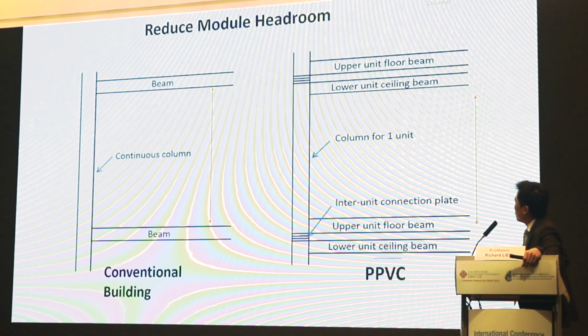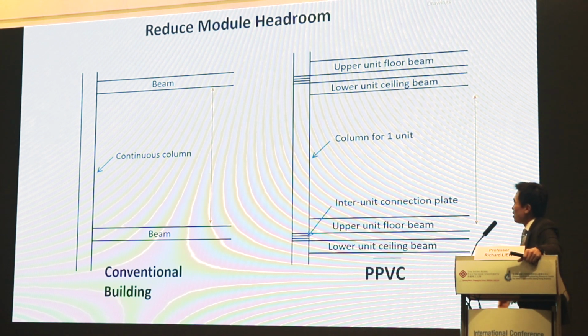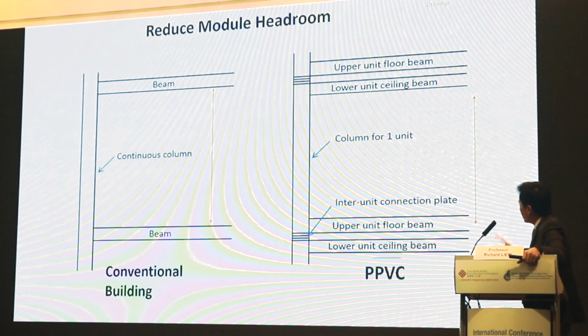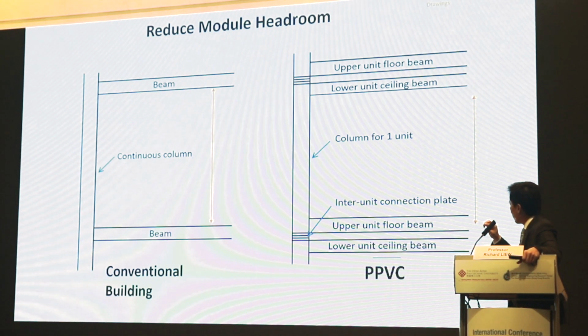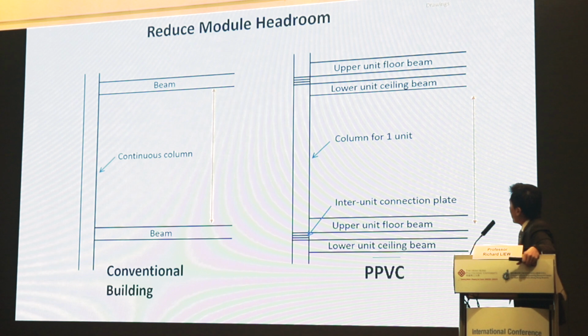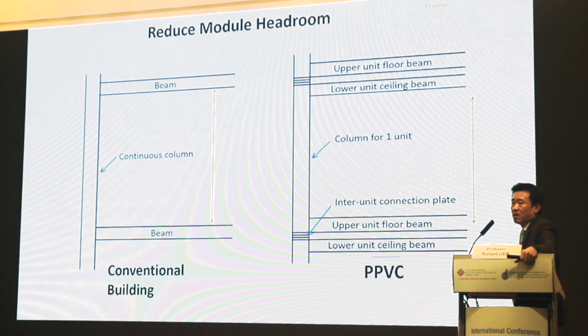So for the module headroom, on the left hand side you see a conventional building. We have only one beam, column, and then beam. These are clear headrooms. The disadvantage of having PPVC is that the module comes with a floor beam and floor slab. On top of that, we have a ceiling beam also. Then we put another unit on top, with the upper unit floor beam. You can see there's a gap between the upper unit floor beam and the lower unit ceiling beam. This will take up the headroom.